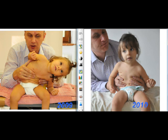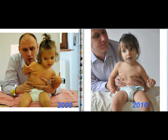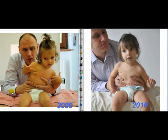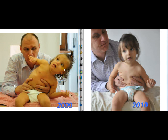So this is the amazing change of her abilities, which could be seen both on the physical and, well, shall I say, on the alertness and the intellectual and behavioral way. And I hope it's quite obvious to see the difference with the past, where when she was losing her position, she felt scared and uncomfortable.